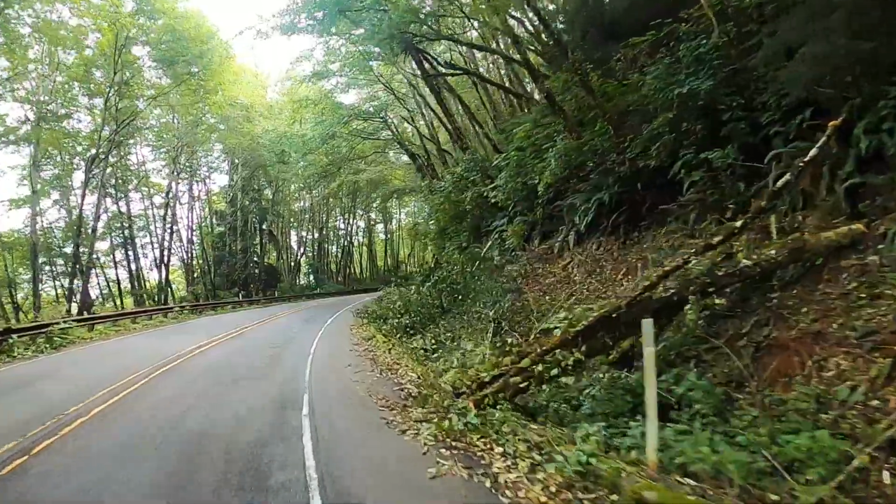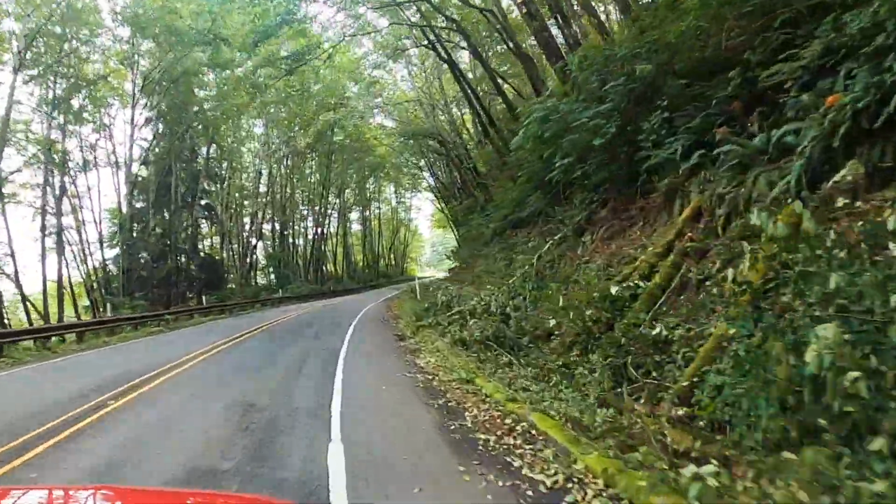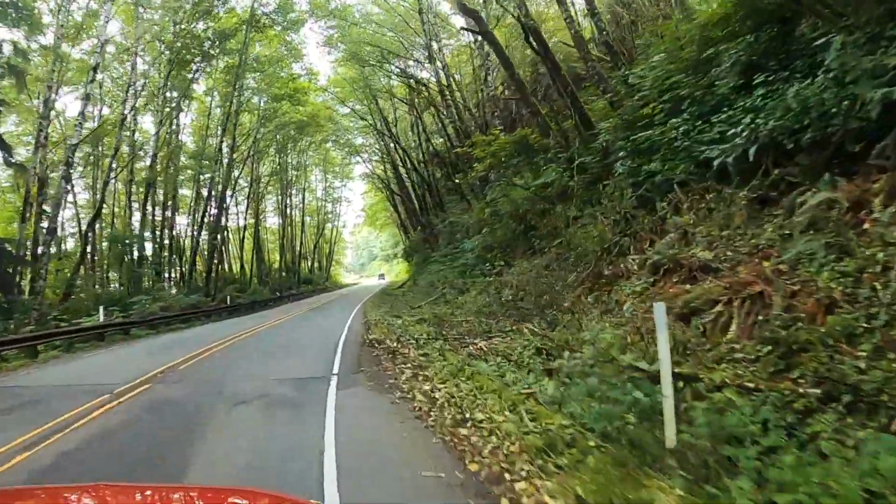So tomorrow we are going to the LaPush beaches and we're going to do all of those hikes and stuff, which I'm really excited about because I saw all of it in the Twilight movies, and I'd like to see it in real life.